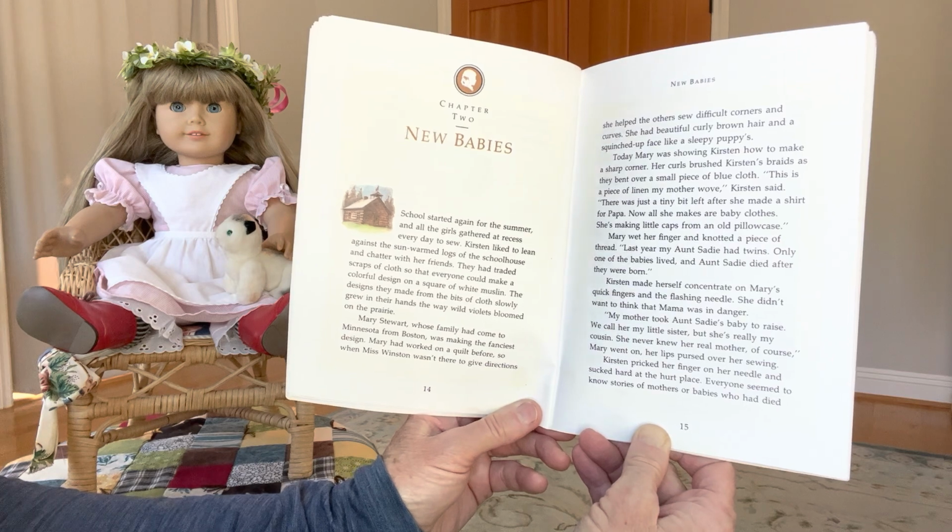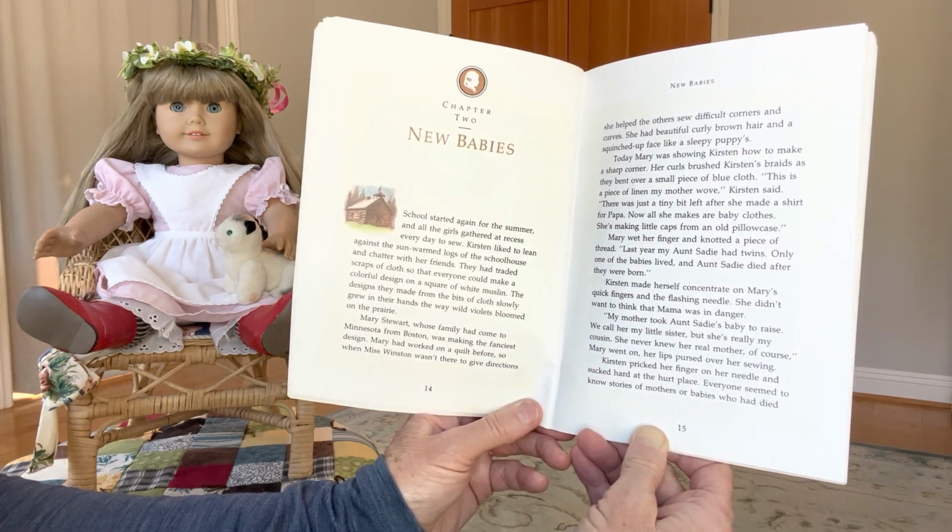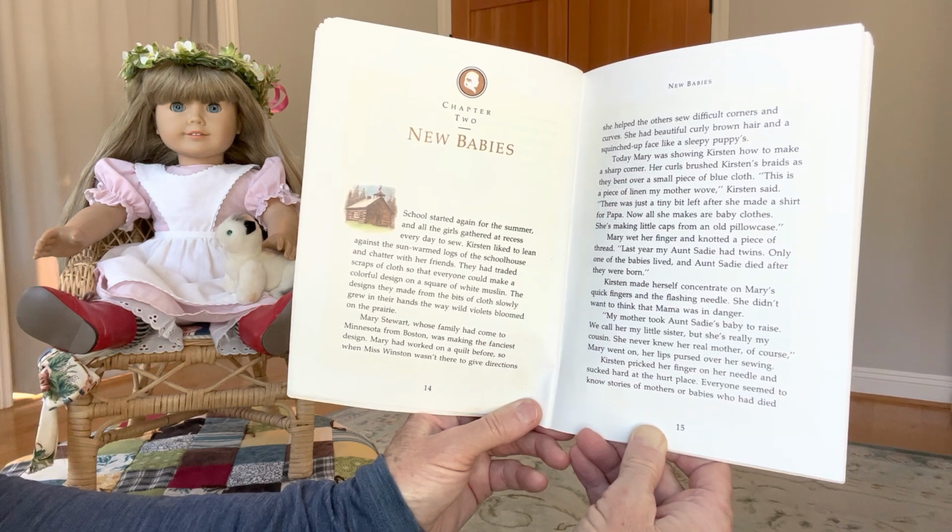"This is a piece of linen my mother wove," Kirsten said. "There was just a tiny bit left after she made a shirt for Papa."